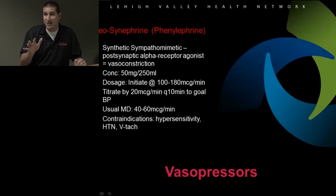And your usual maintenance dose is going to be somewhere between 40 and 60 mics a minute. So once you can get their blood pressure under control, you want to start trying to bring that back down as best as you can and figure out why they're hypotensive in the first place and start to treat that. Your contraindications to it would be hypersensitivities, hypertension obviously, or a VTAC patient.